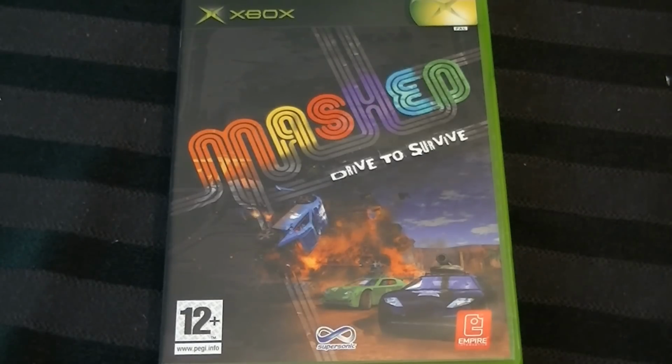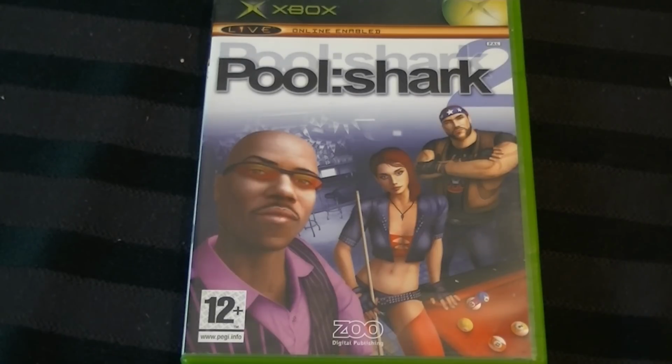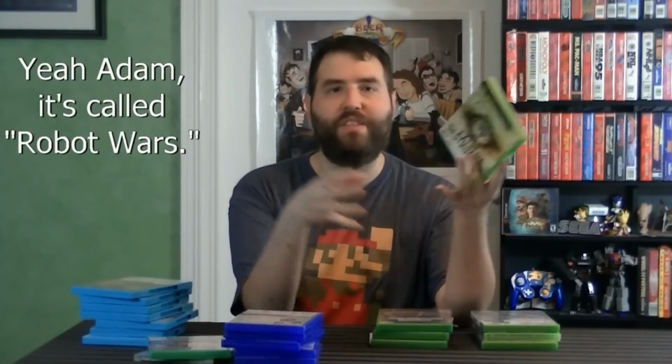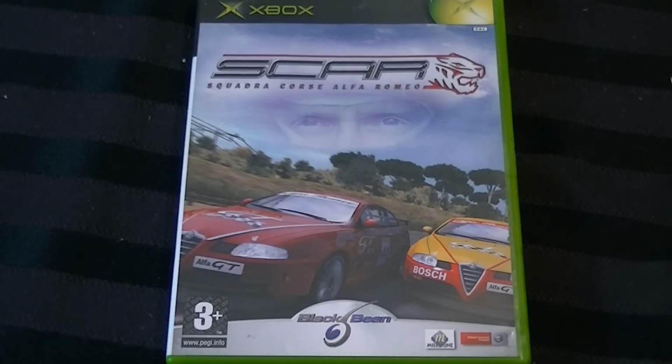This one is Mashed, Drive to Survive. Micro Machines racing game. I'm kind of surprised we didn't get Micro Machines here. I always thought that was kind of a staple franchise here, but I guess not. At least a toy franchise, I don't know about video games. Pool Shark 2. Robot Wars Extreme Destruction, which I think was based on that show where these people would build little robots, and they would just beat the shit out of each other. I think that's what this is. Rolling, which appears to be a very obvious Tony Hawk clone. And Scar, aka Squadra Corse Alfa Romeo. It's a racing game, but there you go. And so those were all Euro exclusives.